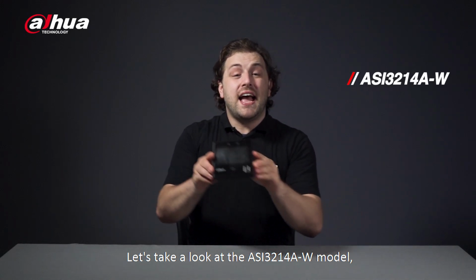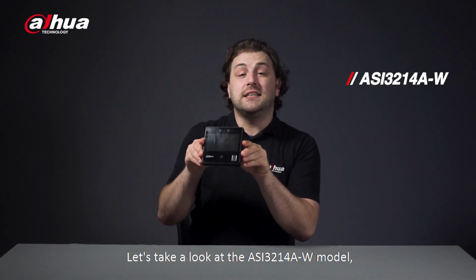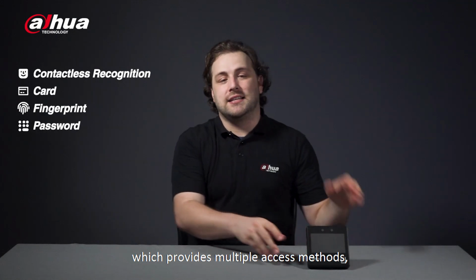Let's take a look at the ASI3214AW model, which provides multiple access methods, and see how it functions.